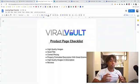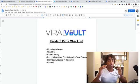The most important thing above all else is having a good product page. This is where your customers are going to end up most of the time after they click on your ad. So I'm going to show you this product page template that I've been using for 2 years now that has worked for me time and time again. So this is my checklist for a high converting product page.